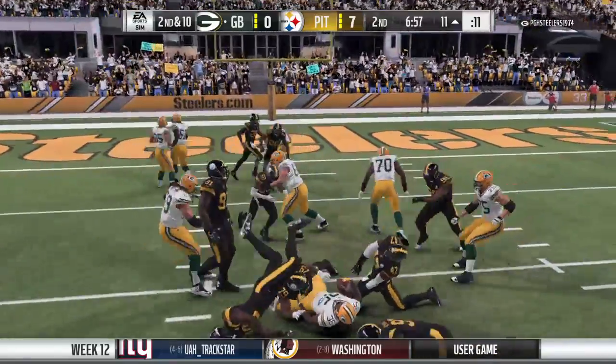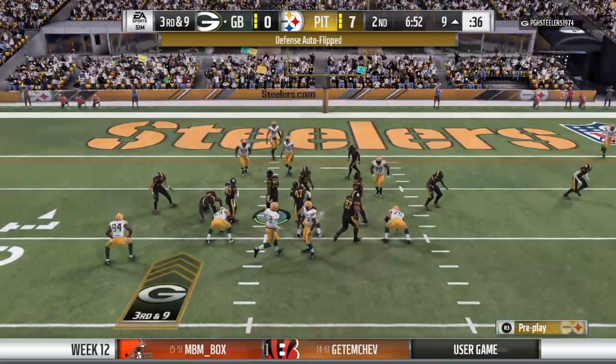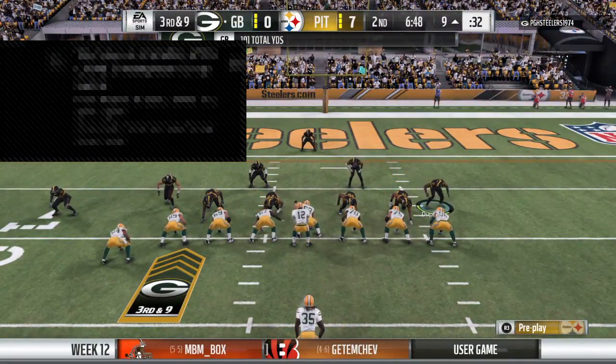Now they run with a backup. It's Chris Ivory. And he'll find his way down inside the 10 to the 9-yard line. Give him 2 on that run, and they're still left looking at a 3rd and about 9 to go.